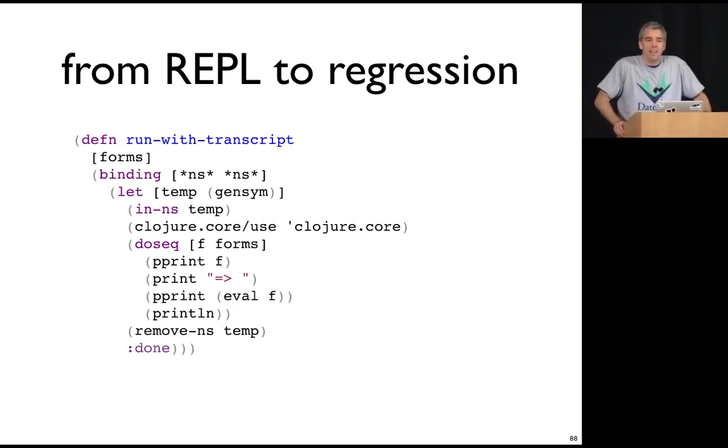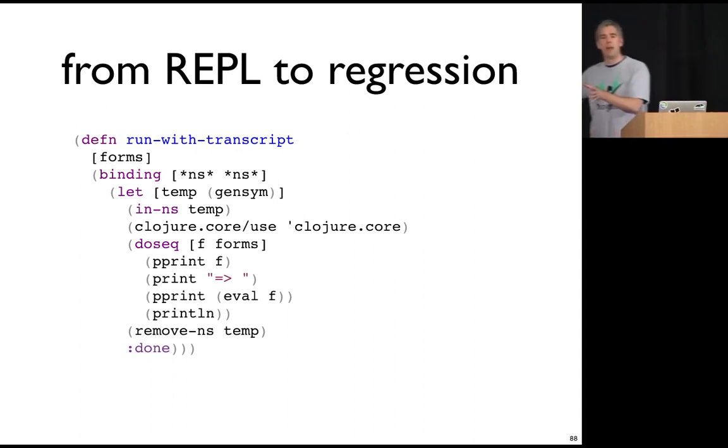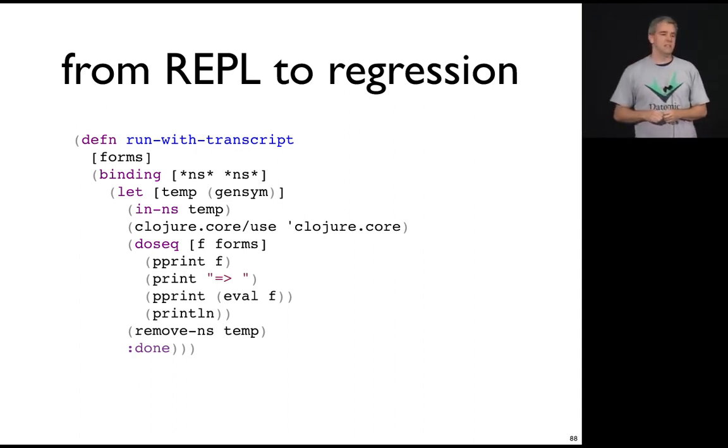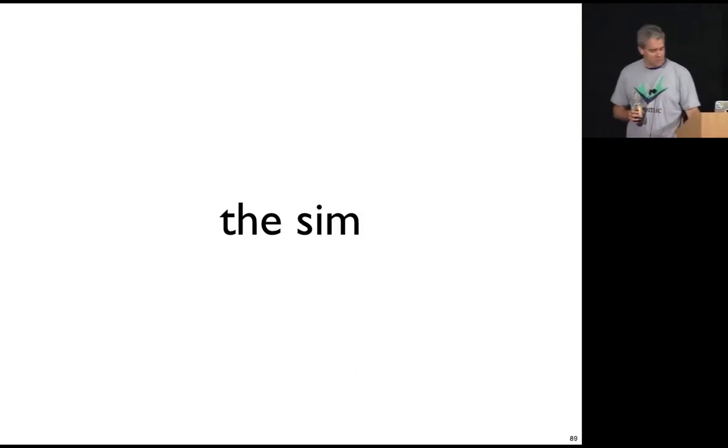But a key element to having tests is being able to have a gradation from things that are really easy to do up to things that are a lot more powerful. It's very easy to just take a REPL interaction and say, I'm going to add that to the test suite. Now, this is on the super lightweight poor man's end. On the other end, we have the SIM. And the SIM is the big monster.